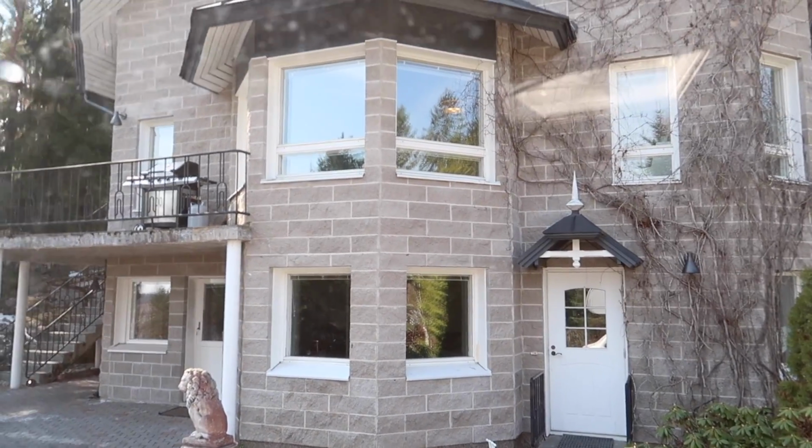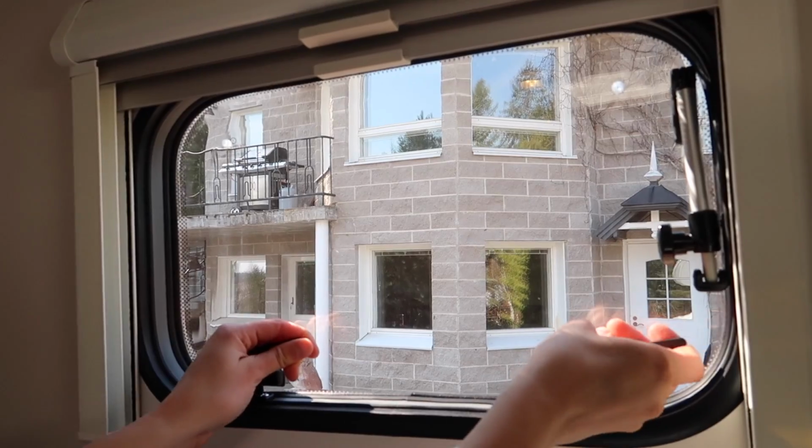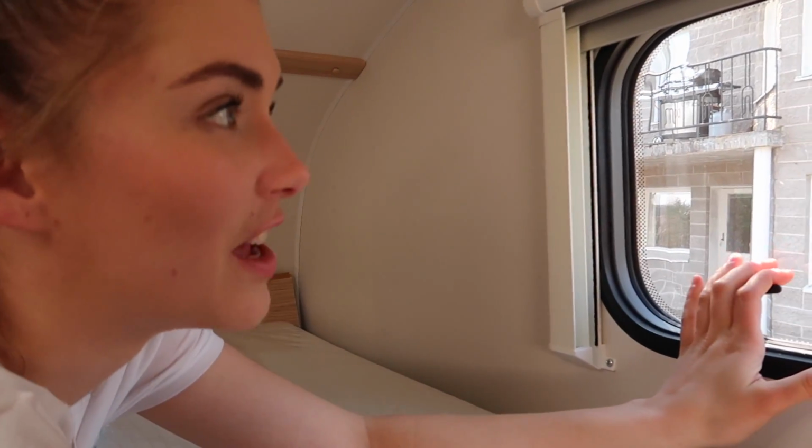Goodbye, house. We will not miss you. We are on to better things. You are only a building. Home is where the family is.